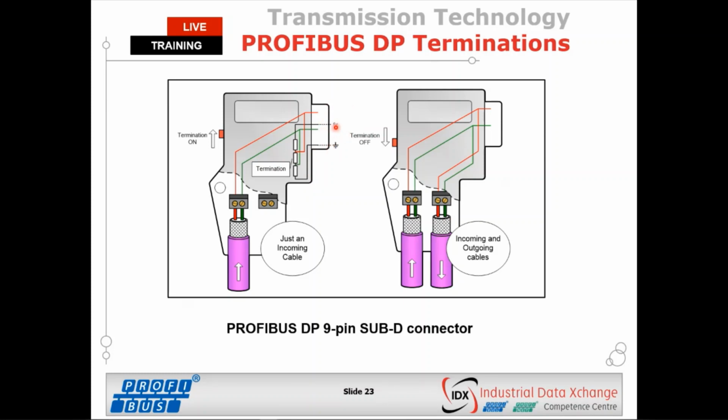Profibus uses something called an active termination, which means that it requires the 5 volts in order for the termination to operate correctly. The 5 volts does not come from the Profibus cable, it actually comes from the device that the connector is plugged into. So it's very important that that device is powered, because if it's not powered, it's not going to be supplying this 5 volts for this termination circuit. Simple way to remember where to terminate: if one cable comes into a device, you enable the termination. If 2 cables go into a device, you do not.